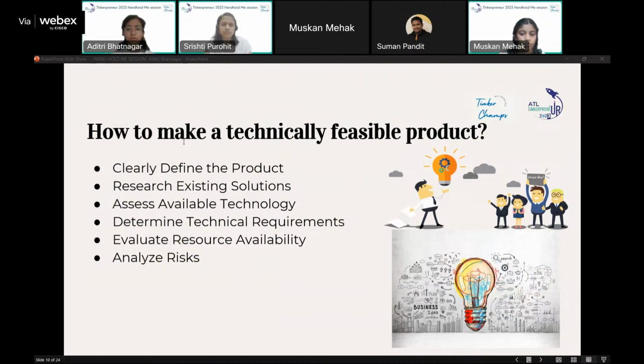Secondly, research existing solutions. Researching solutions in the market that address similar problems will give you insights into the technology and resources needed to develop your own product. Thirdly, determine the technology, hardware, and software that will be required to develop and operate your product. Fourthly, identify the specific technical requirements your product needs to meet. Fifthly, assess the availability of resources such as equipment and facilities that are needed for product development. Determine if you have the necessary resources or if you need to allocate or acquire them.